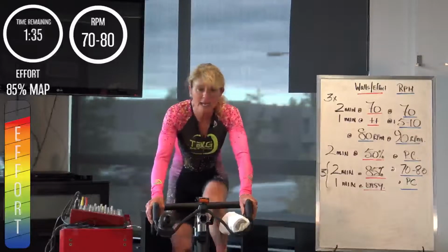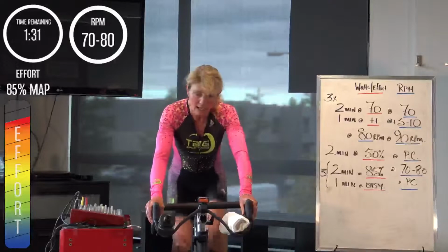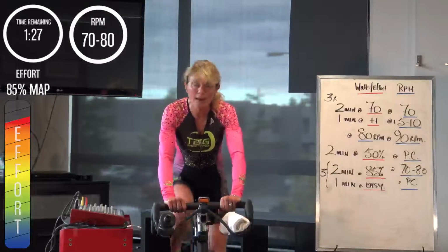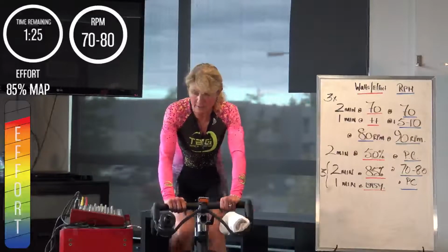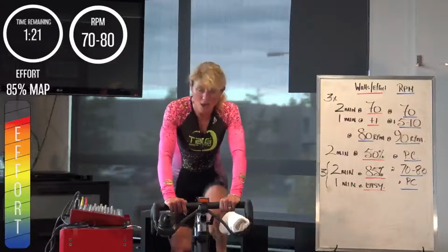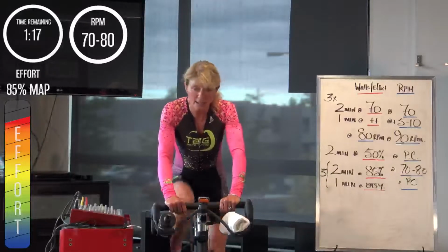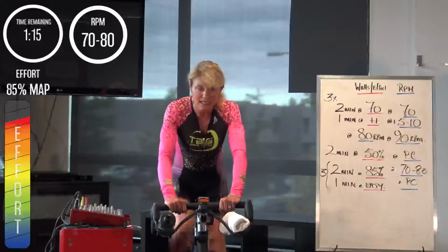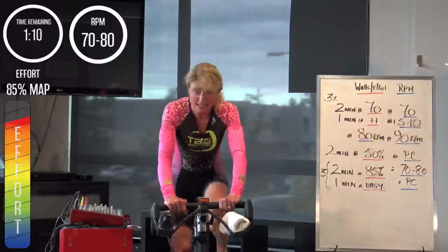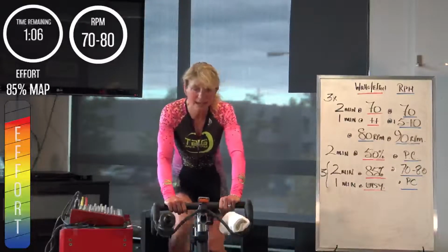2 minute steep pitch, if you want to think about it that way, road kicked up. Trying to keep a good, strong effort. Got another minute 15. Come on, guys. 3 times we're going to do this. Get it in the books.